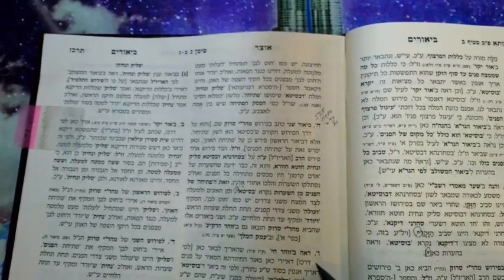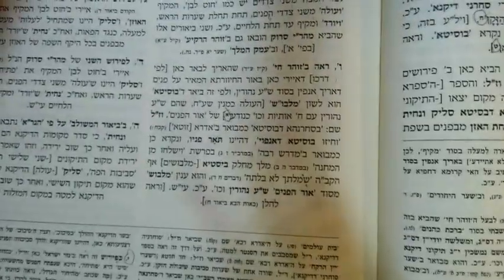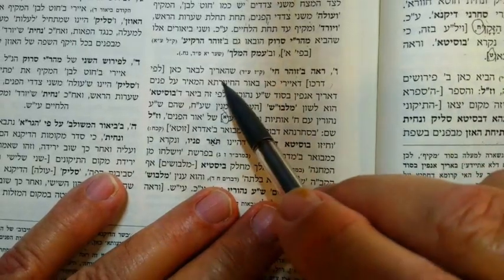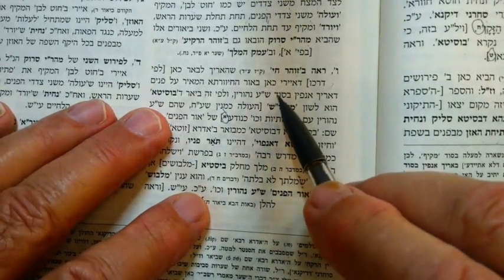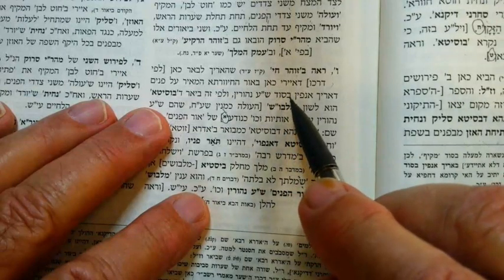We're on number Vav now. So, number Vav. He says, look over here at the Zohar. Now, what are we working on? We're working on this word, Bosita. And last time we saw that the sita means a hole or an opening.